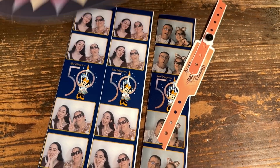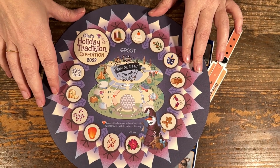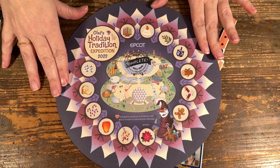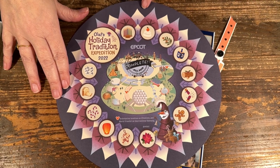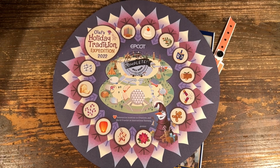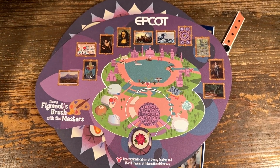A lot of times we do the little Easter egg hunts or scavenger hunts around Epcot, and we're going to be there during the Festival of Arts as well as Flower and Garden. So I'll have one or two of these probably. Here was the Festival of Arts from a couple years ago.